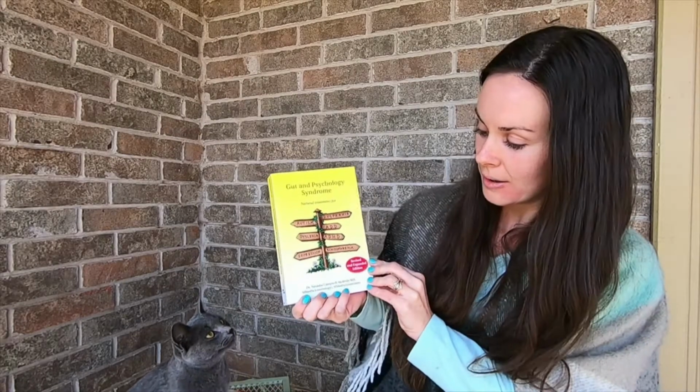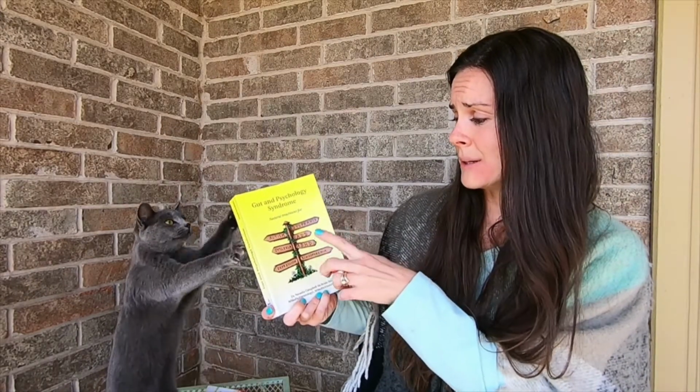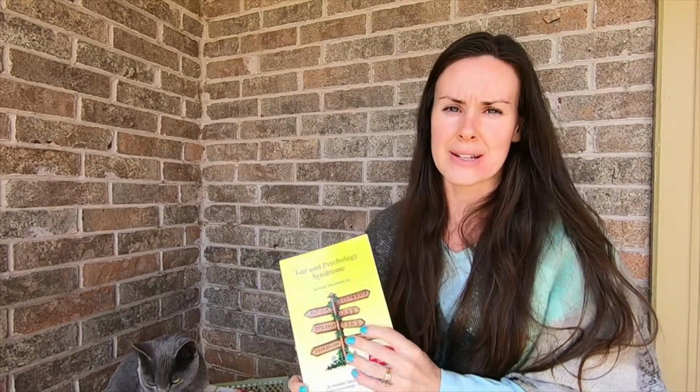And here's another book by the creator of the GAPS diet, but this one tells you some of the things that it works on. So autism, dyspraxia, dyslexia, ADD and ADHD, depression, schizophrenia, and the list is so long of all the various ailments that come from an unhealthy gut. So if you're dealing with any of those things, I would urge you to get this book, look through it, and do some research on the GAPS diet and see if it's something that would be right for your family. I do not think it's right for everybody.